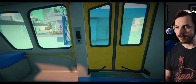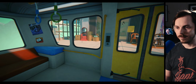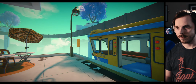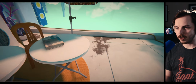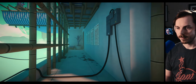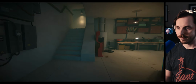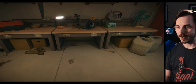Very minty, teal, turquoise. Is this like a traffic light? This is just a blank sign. Gotta get the art department over here. Where's Aaron when you need him? AI, artificial information. Oh yeah, a little workspace. Oh, desks with outlets built into them.